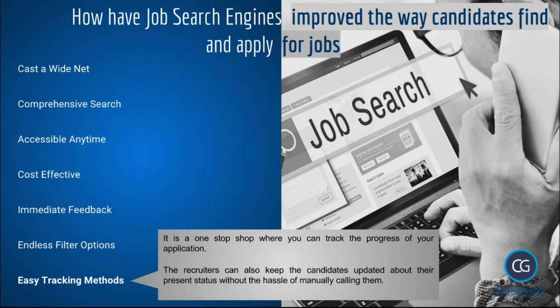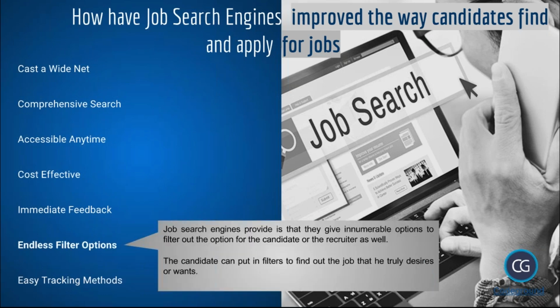Easy tracking methods. Job search engines are a one-stop shop where you can track the progress of your application. Once a job seeker has connected for employment, he or she can track the status by using the features of the job portal. Correspondingly, recruiters can also keep track of candidates and can be updated about their present status without any hassle of manually calling them.